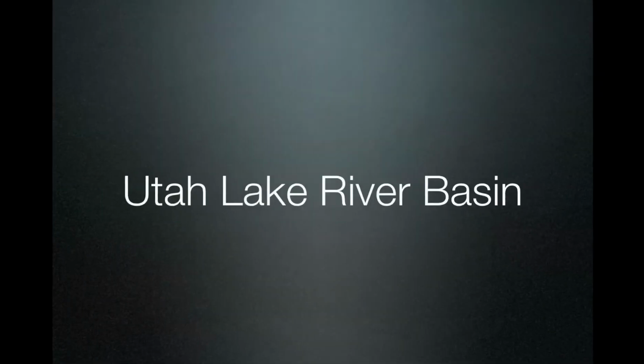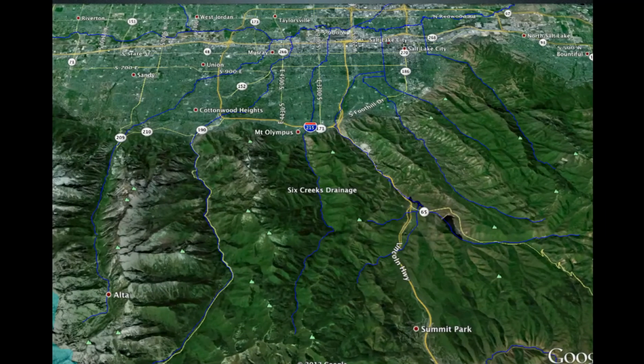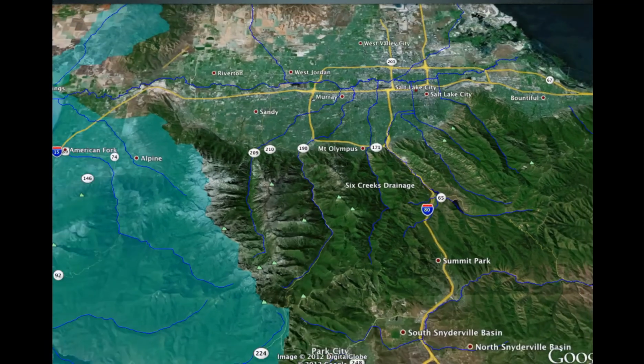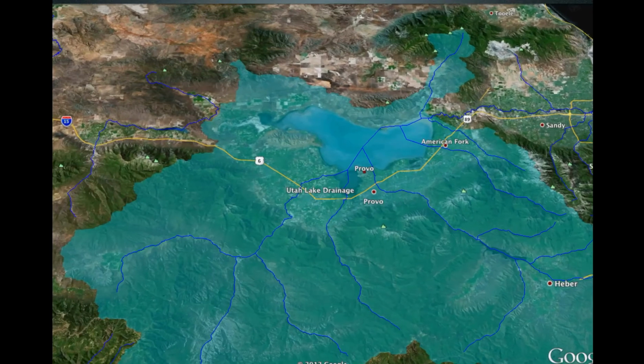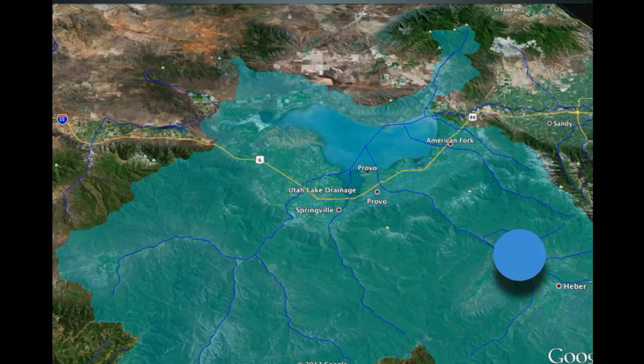So not so good. Move over to Utah Lake, one basin south of Six Creeks, and we'll look at a couple of points here. The first is Deer Creek Reservoir inflow, which is located right there.